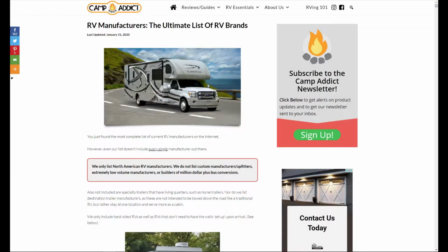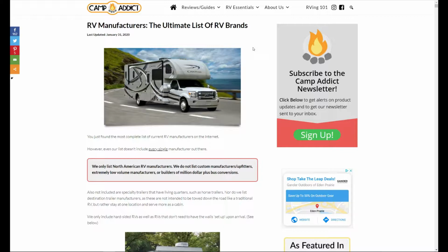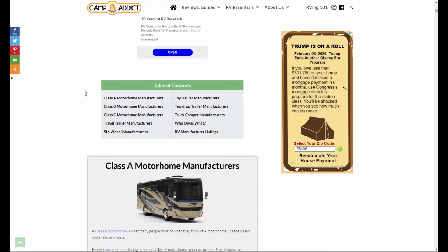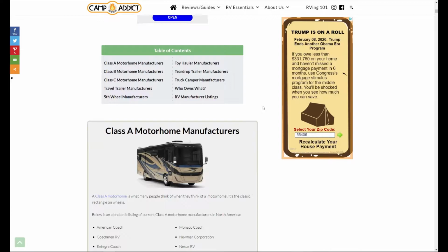So with that said, here's where I started my research. So you broad search for all the RV brands, and it landed me to this article from Camp Addict. I think updated pretty recently. Look at January 31st, 2020. It goes through everything, whatever class you want. For us, we were looking at travel trailers. Table of contents right here, you'll see it's class A, B, C, travel trailer, fifth wheels, toy haulers, teardrops, truck campers even. So this was a really good starting resource for us.